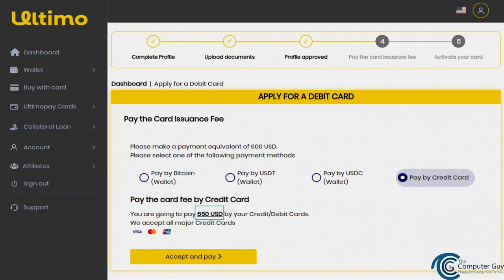So, for example, in my country, we would not be able to apply for Ultimo using a local credit card because the local cards at this time would block this transaction. But also notice the cost is 650 US if paying by credit card, because when loading by credit card, there are additional fees added to the transaction. So that's basically what it is. If one wants to get it for 600, they would have to pay through crypto. If they want to pay by credit card, the cost is a little bit more, but the option is there for persons who may wish to do so.